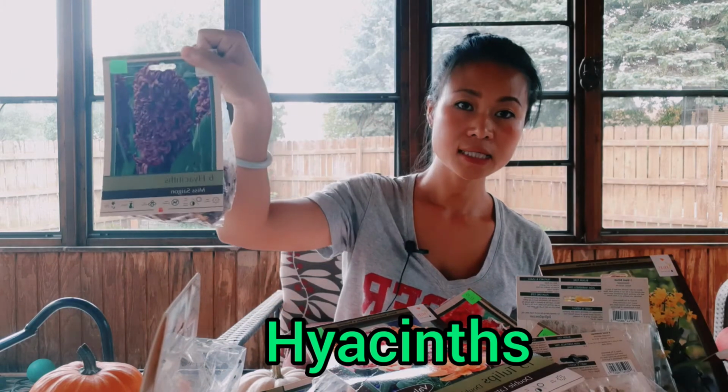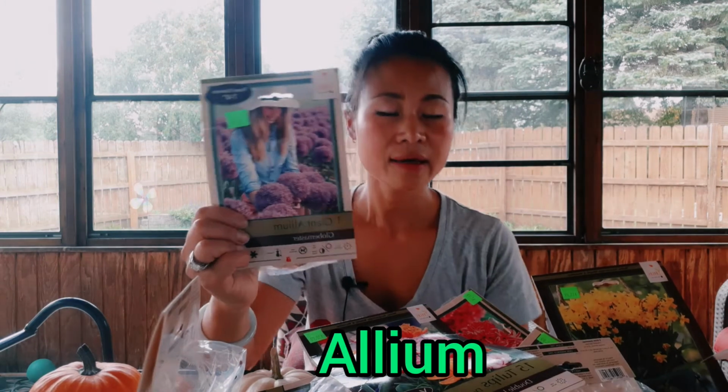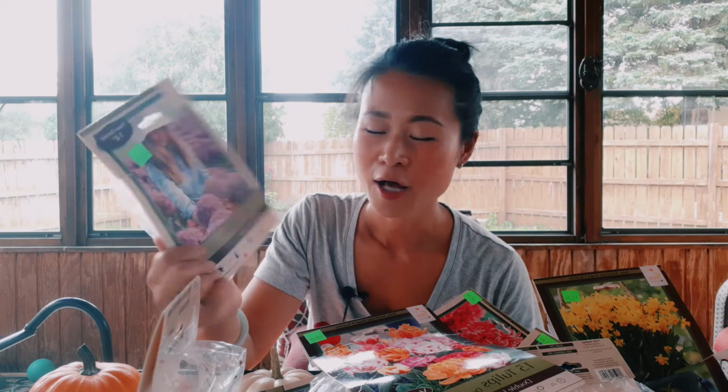Your hyacinths, animal resistant. And your allium, we talked about allium over here because they are in the onion family. So I think the reason that animals don't like those bulbs is that they have a very pungent smell and they just don't smell great. They're like garlic. That would be naturally repelling to animals.